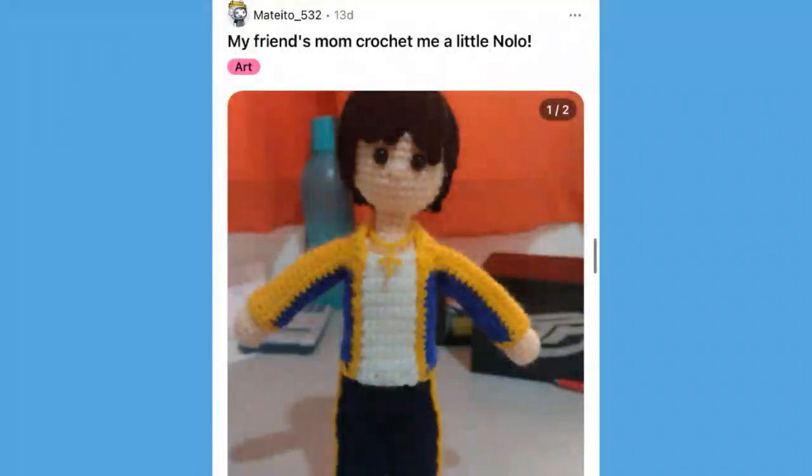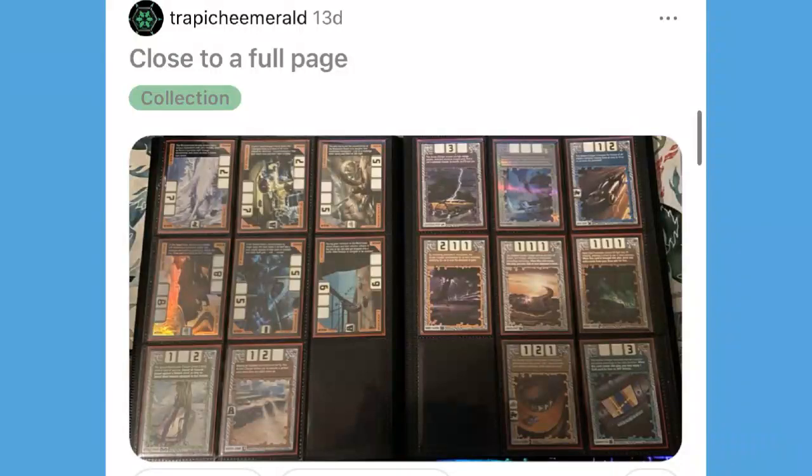And then a post by Mataito532. My friend's mom crocheted me a little Nolo. Check it out, guys. That is adorable. And then another post by Trapiche Emerald, who said close to a full page. We love seeing binders of Acceleracers cards slowly filling up. There's nothing like full pages.